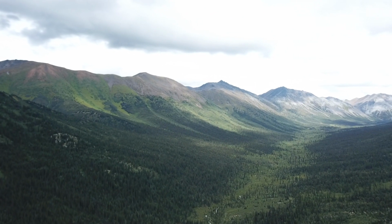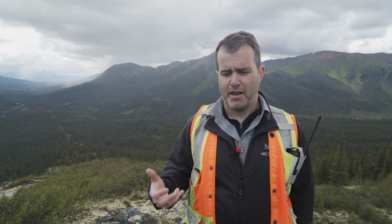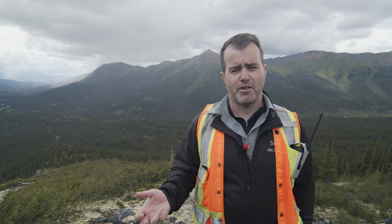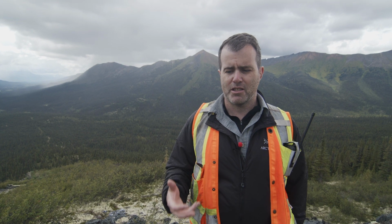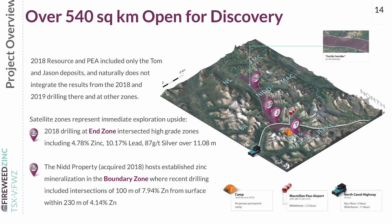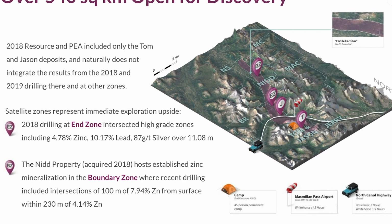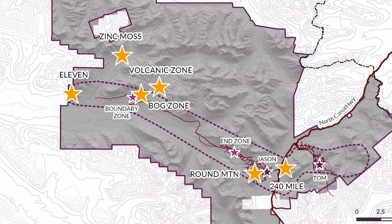So this kind of reiterates, starting with the discovery of Tom, and then a few decades later the discovery of Jason, and now the work we're doing here highlights in such a massive land package, 540 square kilometers, just the prospectivity that we have, so many known zones of mineralization and so many targets to explore. So it's an opportunity for Fireweed to prove that this is a true world-class zinc district.